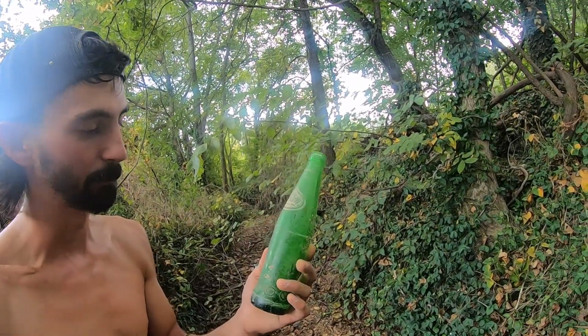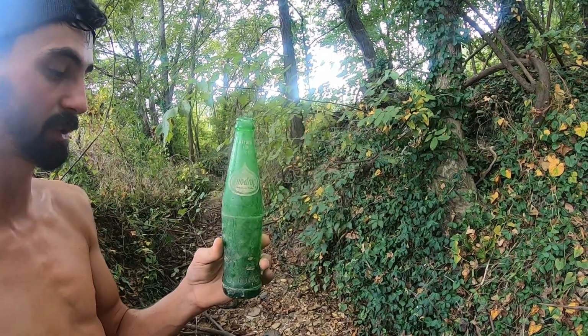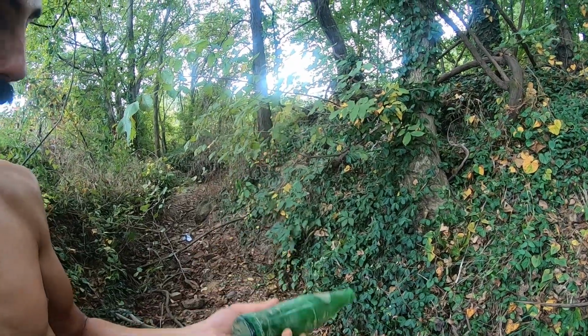So we've been finding Sun Drops from the 50s. Now this guy isn't quite the 50s, it's probably 60s or 70s. Again though, this is going to be a Mayfield bottle. The ACL is actually still in pretty decent condition. It's a Sun Drop Golden Cola, return for deposit.